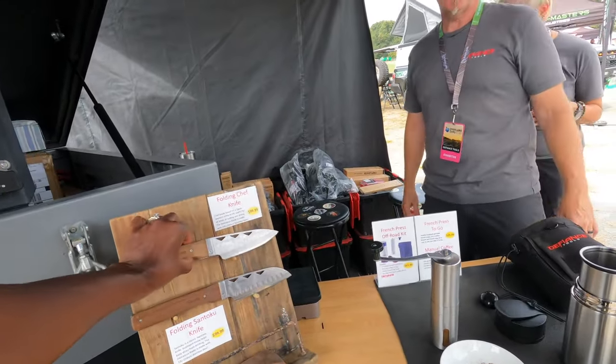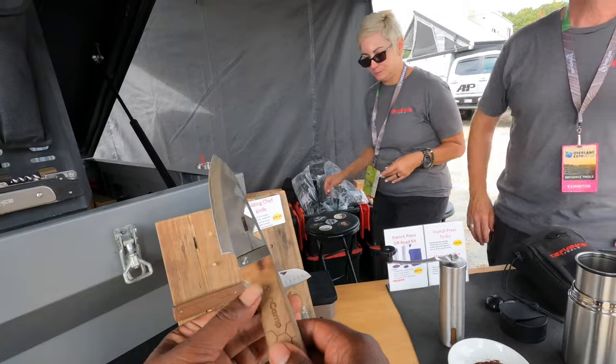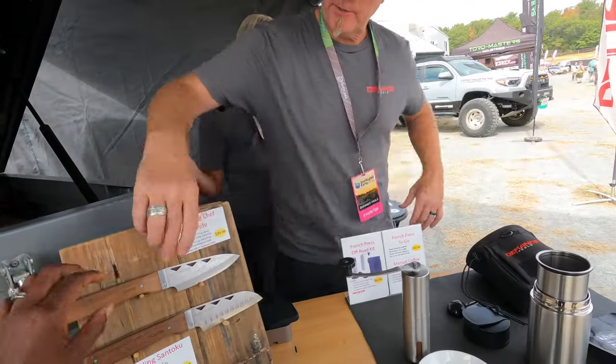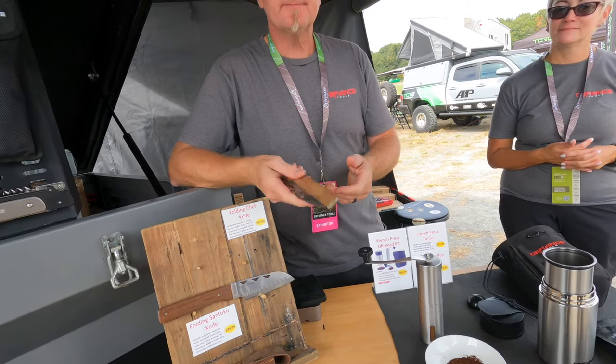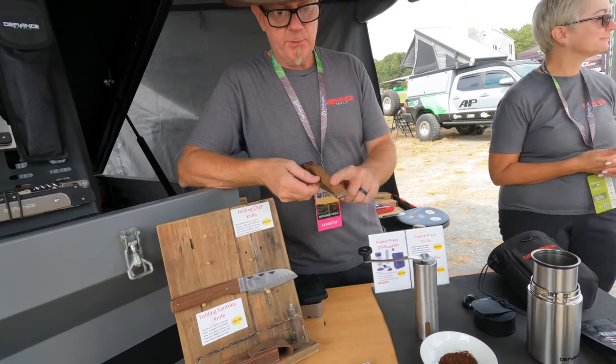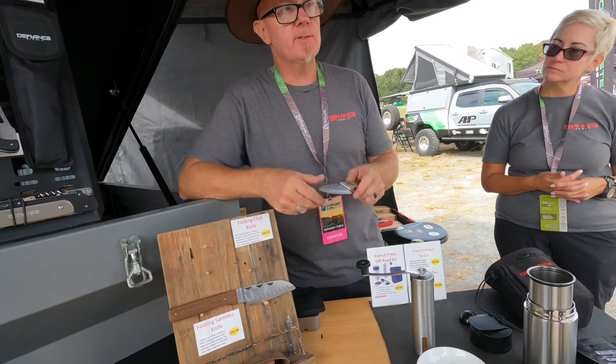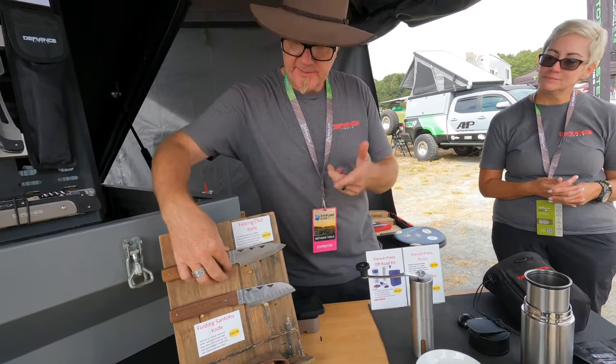Yes. So they're liner locks, so you can just... That's fantastic. These are 100 each. Could you show me how it works? So it's a nice locking mechanism. The handle's walnut, and the steel is Damascus. And it's a stainless. You make this yourself? We don't. Friends of ours do this one.